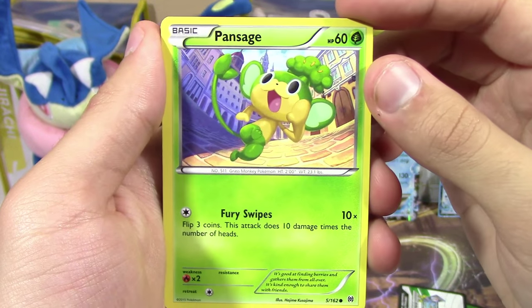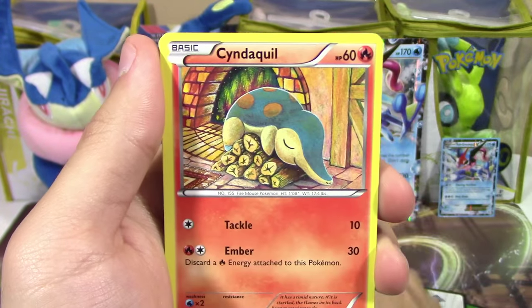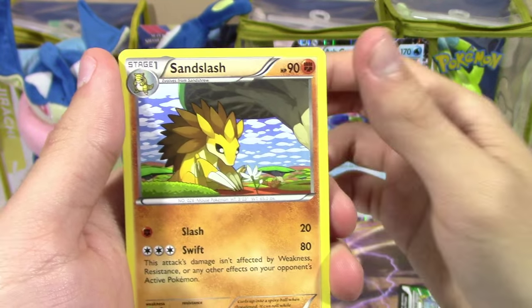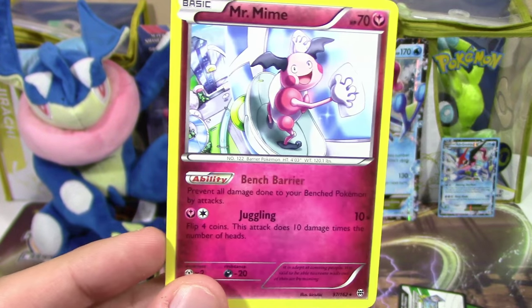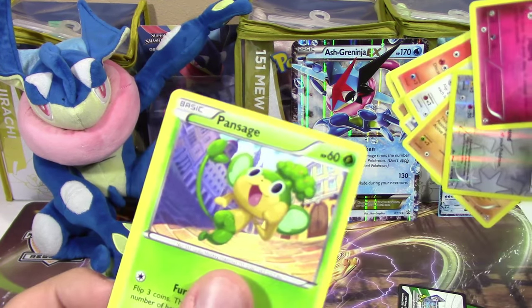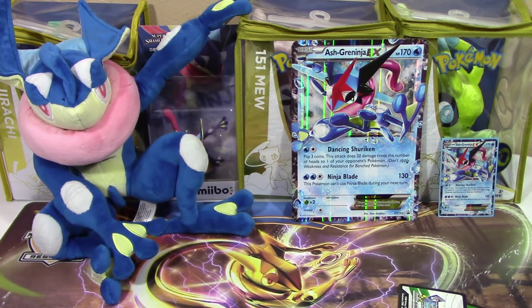Oh, God. Yes! Monkey, LGM, Cubone, Hippopotas, Cyndaquil, Super Rod, Ursaring, Sandslash, Reverse Howl Swablu, and can we get a monkey? No monkeys for you! One monkey. Well, one. Okay, no more monkeys.